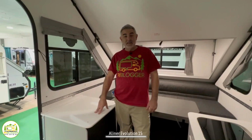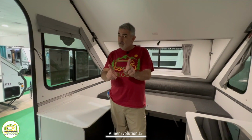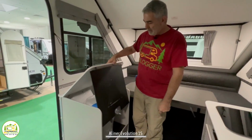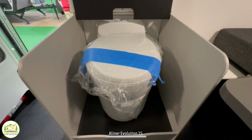Now, you're probably wondering where the bathroom is. I mean, you're not going to go to the bathroom in your shower, I hope, because that goes to a gray tank. You're not supposed to go to the bathroom in the shower in your camper. So, here it is underneath this countertop right here. This just folds up and out of the way. And then they have an optional toilet that you would purchase to go with this camper.